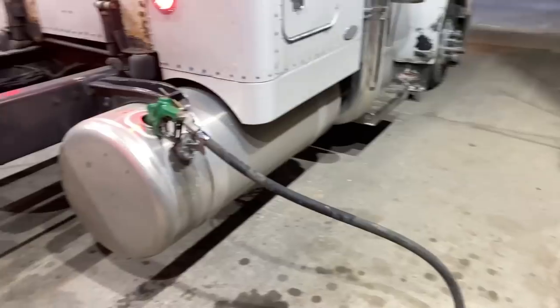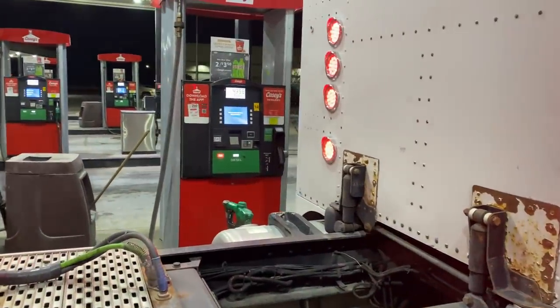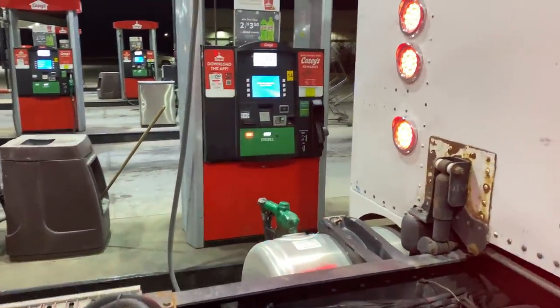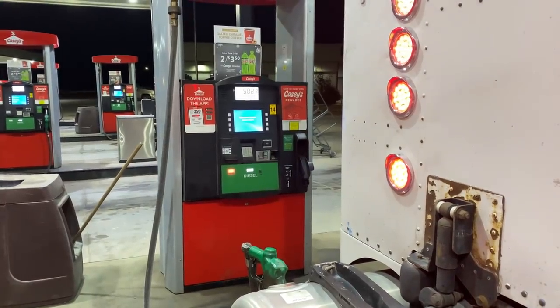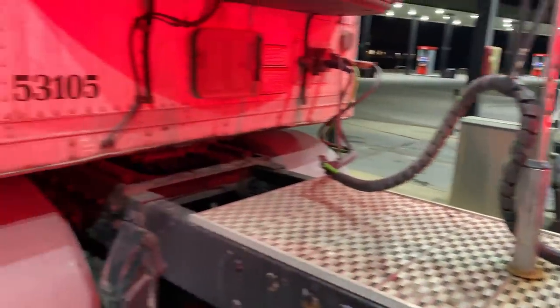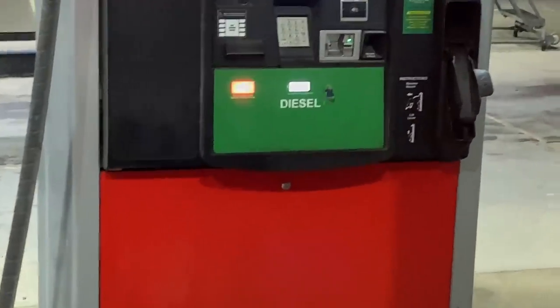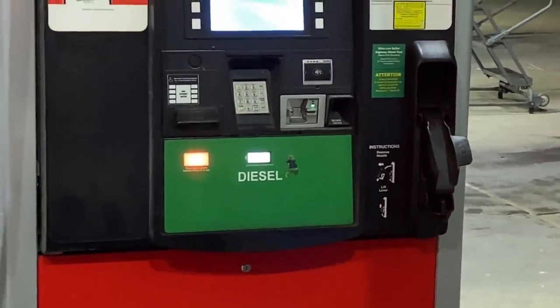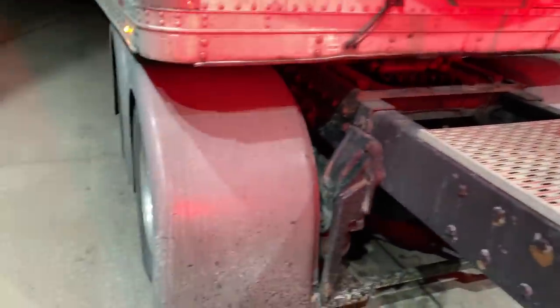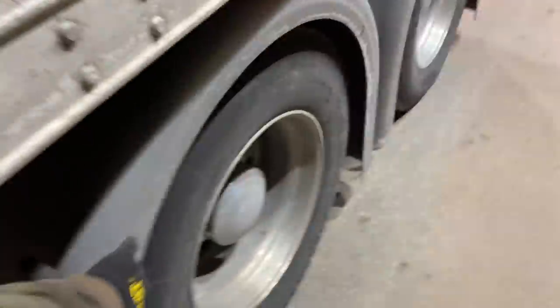Hey guys, well, we're gonna get it fueled up here at Casey's right now. It's actually exit 19 off 35, right down beneath Wichita here. It's 312 or something like that on the 315. Oh, it's not gonna show. Anyways, it's 315, but I'm getting it for 296 with the mud flap. I'll show you guys this whole situation here.